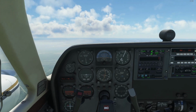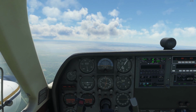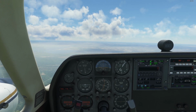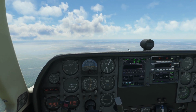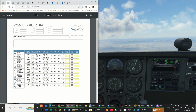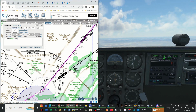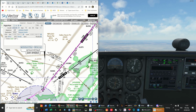Little bit right of the course, so let's correct. And of course I haven't reset my timer, that's so typical of me. So I'm now at 30 miles. So when I'm 25 I will be at Osts.